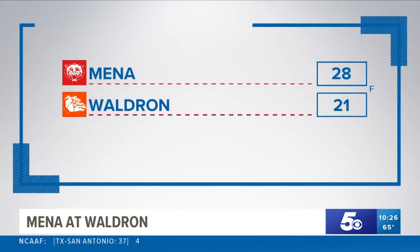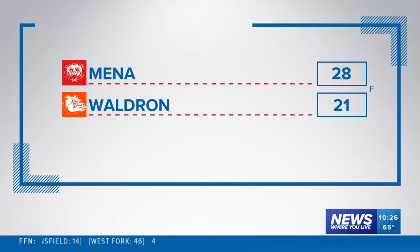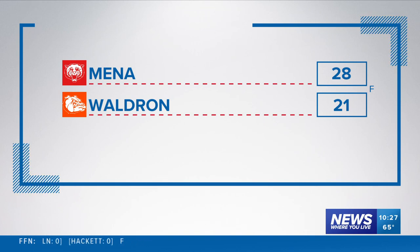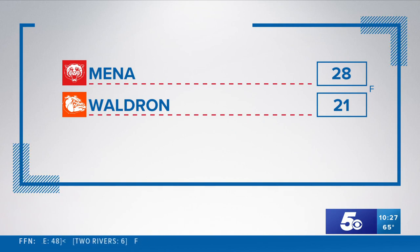But that's not how this one would end, guys. Mena, a touchdown pass with 5 seconds left. We'll get you the video on social media. And the Bearcats beat the Bulldogs to start conference play 1-0. 28-21 was the final in that one.